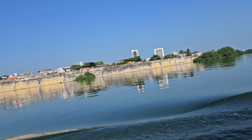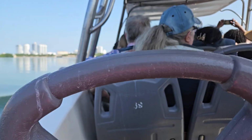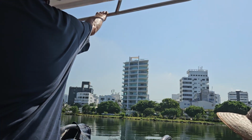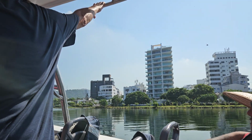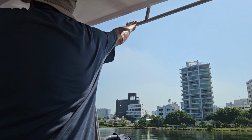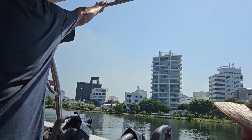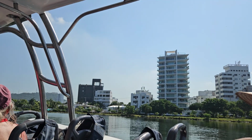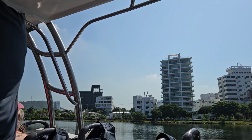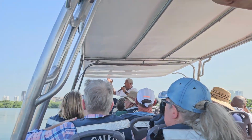Also, if you look on your right side, you can see a house on top of the hill. You see that house on top of the hill over there? That's a monastery, and that house was built in 1606. It belonged to the Augustinians in Cartagena. We have Augustinians, Jesuits, Dominicans, Franciscans, St. Clair, St. John, and St. Peter. Plus this is the city wall. This part of the city wall.